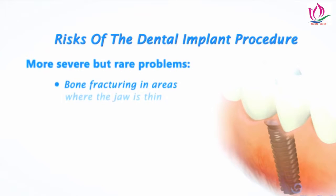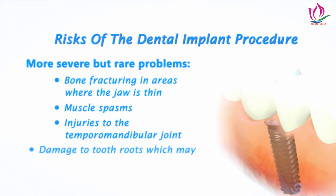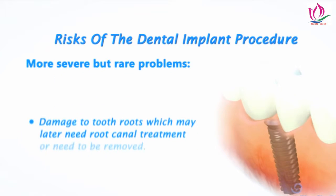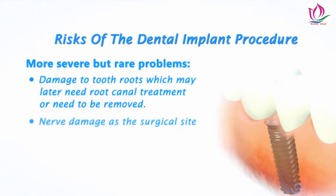More severe but rare problems are bone fracturing in areas where the jaw is thin, muscle spasms, injuries to the temporomandibular joint, damage to tooth roots, which may later need root canal treatments or need to be removed.